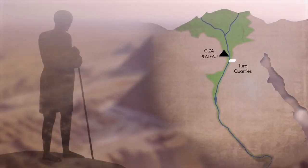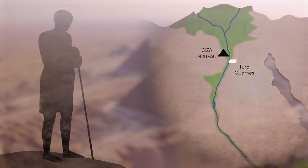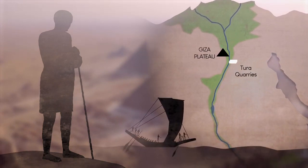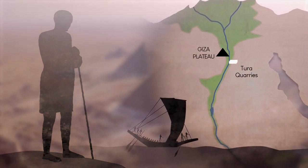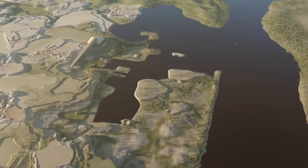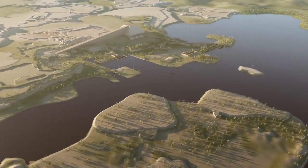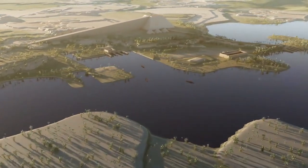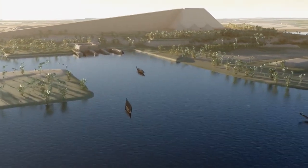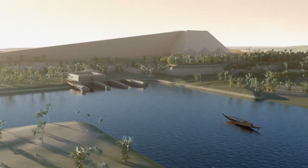In the Wadi El Jarf papyri, Supervisor Merer explains how it took him 2 or 3 days to transport these blocks from Torah to the foot of the pyramids with his team of about 40 boatmen. A port had been constructed next to the construction site, allowing heavy materials to be transported when the Nile was at its highest level during the annual flooding. But that's not all.